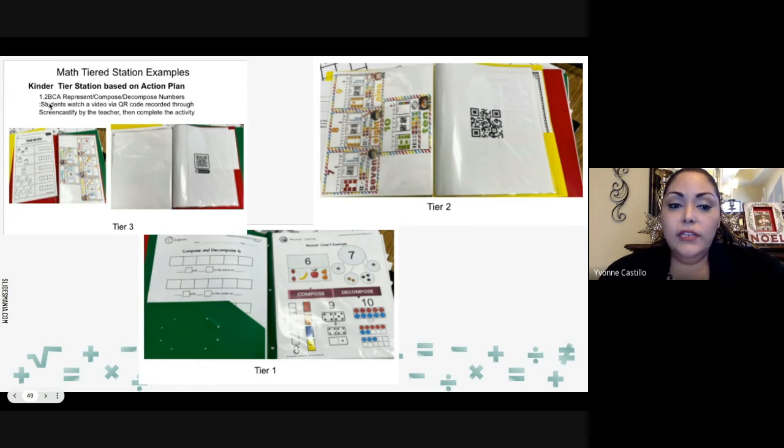So what they did is students watch a video via QR code. So it's not at all online, just the video is online because the teacher is not going to be doing this with them. They're doing it on their own. So they have the QR code to scan. And again, this involves the teacher showing them how to scan the QR code. And they're actually really good at it, right? And so the kids are watching the video to show them what they're supposed to be doing.